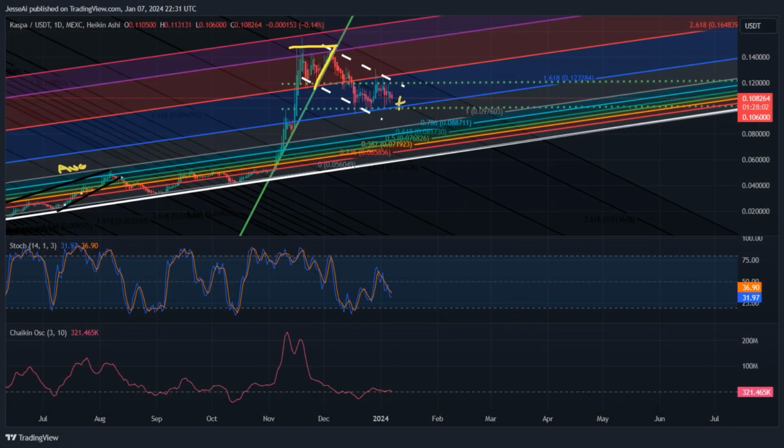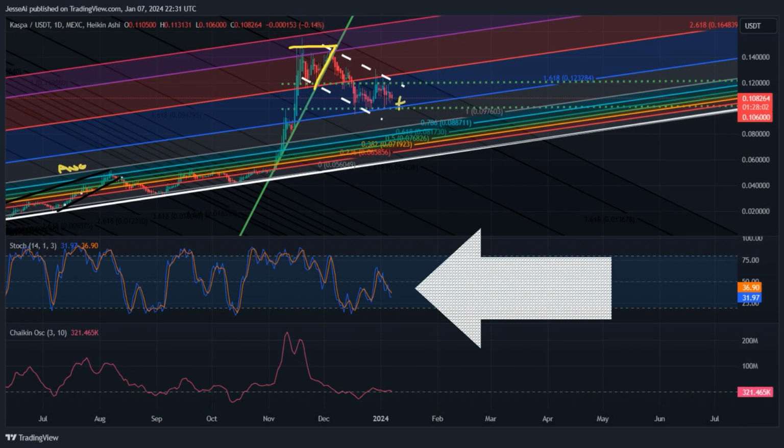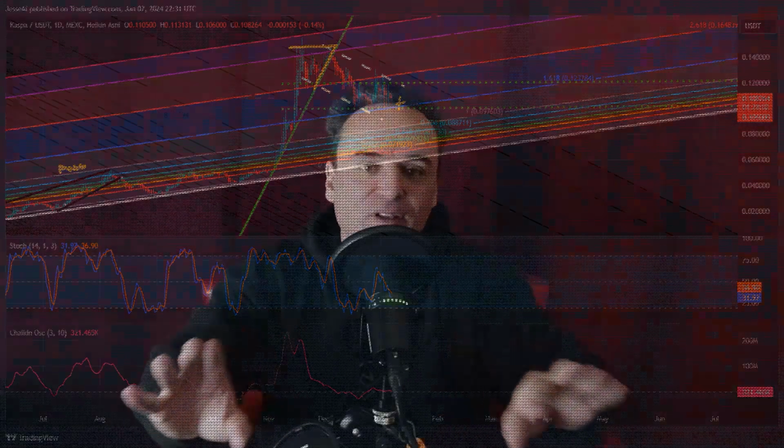Looking at the Kaspa chart right now on the stochastics, we can see a very bullish pattern, which is the upward staircase. Everything is looking just beautiful for Kaspa right now. They've timed this testnet 11 release exactly with the potential good news on the Bitcoin ETF. It looks like we've got the perfect storm brewing right now.